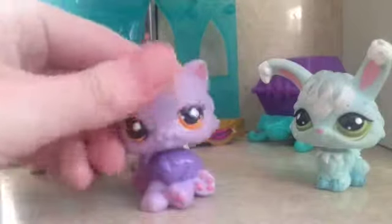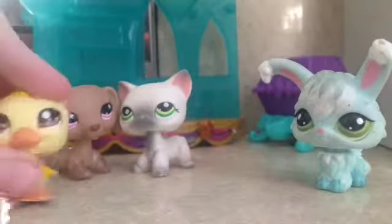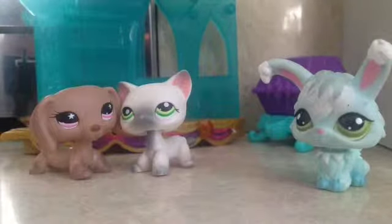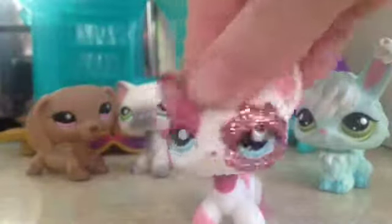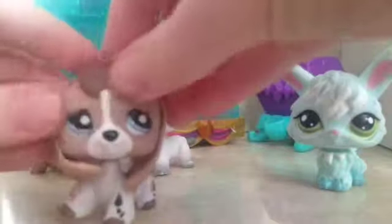I got this Persian cat. My best friend got me that, and she got me this one as well. This is so cute, oh my god. I love it so much. And I don't know if you've seen this one, but I got this beautiful cat. She's so fabulous. That is my zebra request, being fabulous. And I got this one. She's so cute.